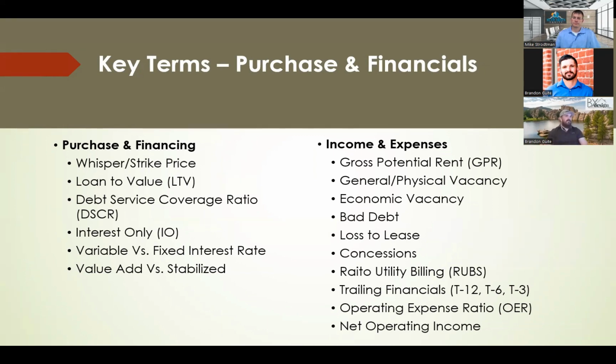Some of the other common ones you hear: RUBS, or ratio utility billing. This is where the owners or the landlords can bill back some of the utilities, commonly water, sewer, electricity, gas, back to the tenants, if the owners or the landlords are the ones paying those. You'll hear the term T12, T3. These are trailing financials. T12 is the last 12 months of income and expenses. T3 would be the last 3 months. So you'll hear those terms.